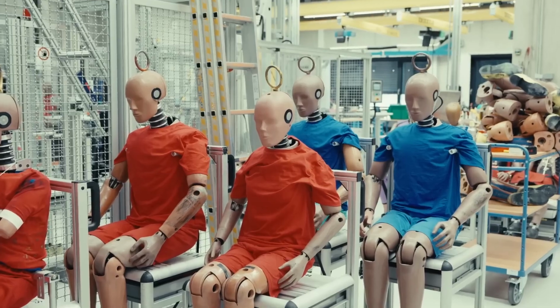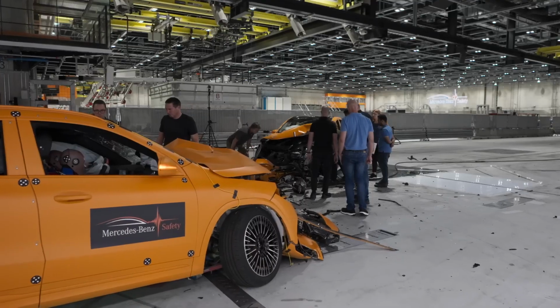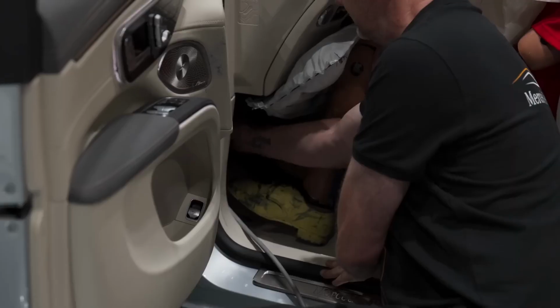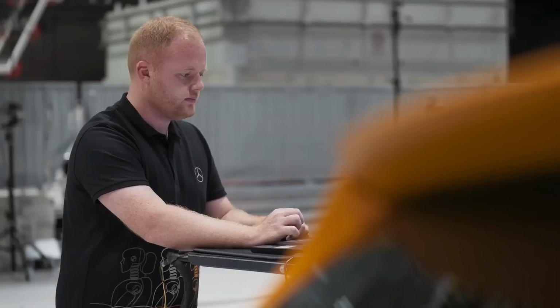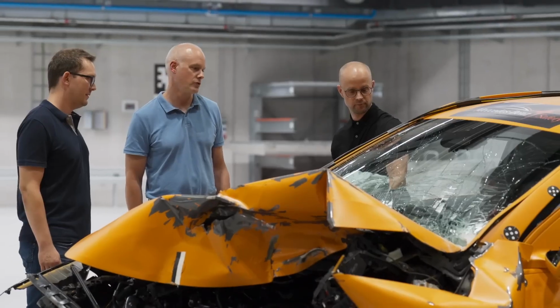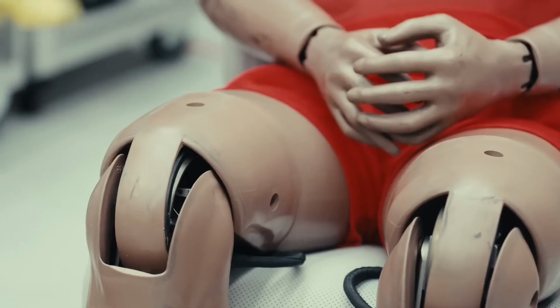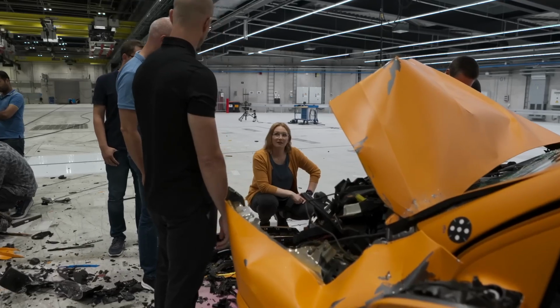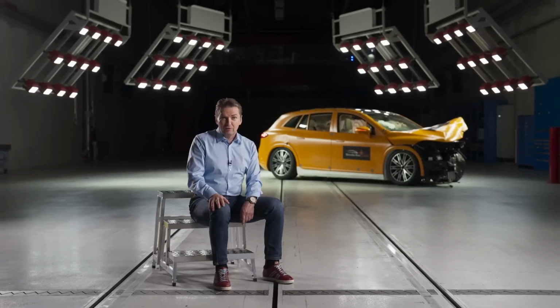We are very pleased with the results of the test. We have to protect the occupants and the battery. The battery remains stable and the high voltage system switches off. The body in white works very well. The crumple zone is very good. The chance is very low that the occupants, and therefore the dummies, have fatal injuries. And I'm very impressed. It's a milestone of our development.